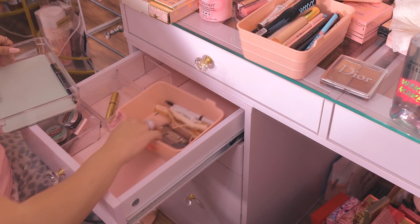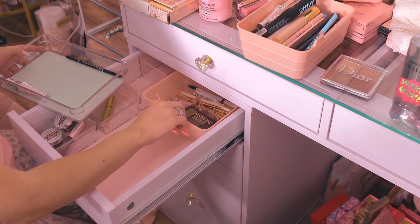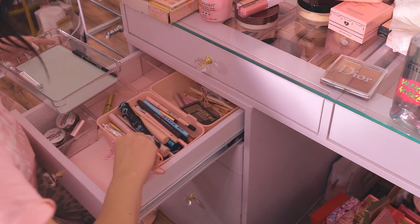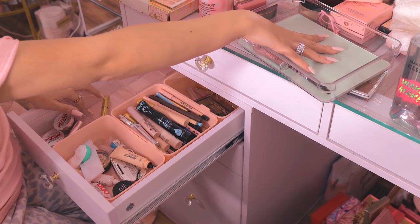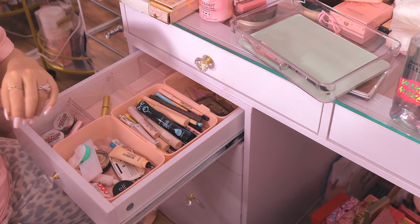Can't reach the one that's in the far back. I will never see that. Never, ever. But maybe we can put 3. I think 3 is good. Okay, maybe we don't need... I mean, I'm still gonna go hunt for more of these, let's be honest. But I don't think we need them for this drawer.